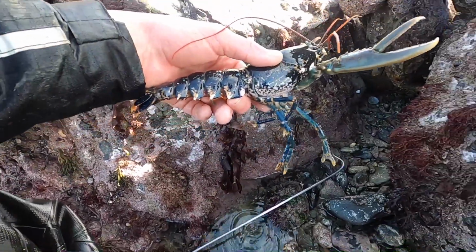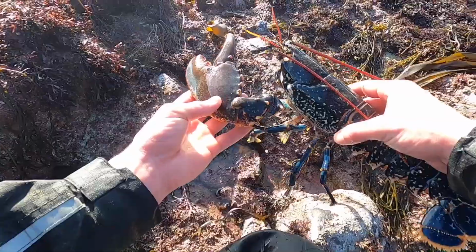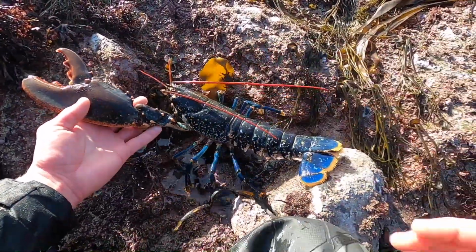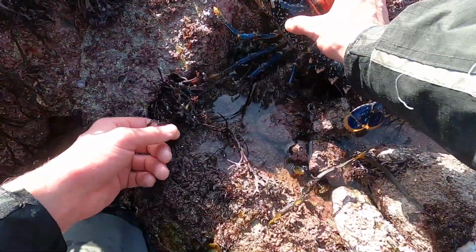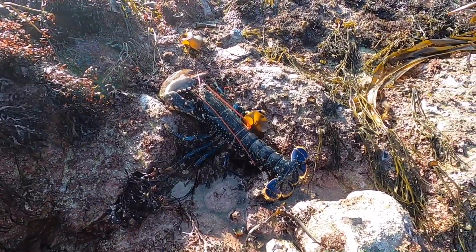Got a little soft lobster there. How small that one is. Freshly molted, so we're putting back. Look at the size of that. It's soft though. That's a massive male lobster there. Look at that. That's got to be a 3-pounder, eh? That's a beast. Oh, what a shame. Yeah, she's too soft to keep. Oh, you bugger. If only, eh? I'll get a few shots of it and we get her released.